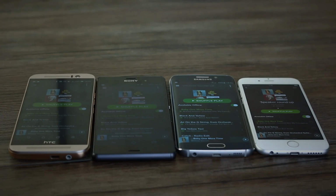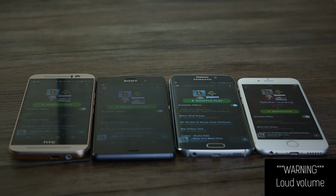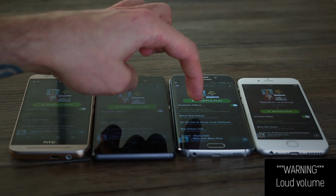Similar kind of volume levels. Interestingly, it hit the louder volumes in different parts of the song. It has maybe a little bit more bass, a bit more of a muffled sound, less clarity in there. But at the same time, that extra little bit of bass probably did help it along with a pop music type angle. How about the Samsung Galaxy S6 Edge?